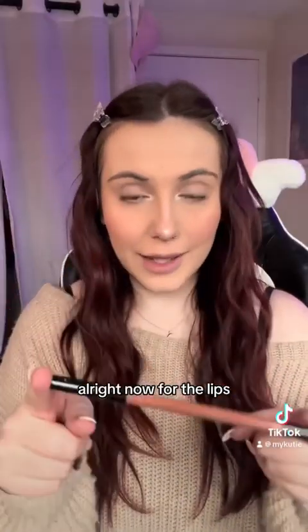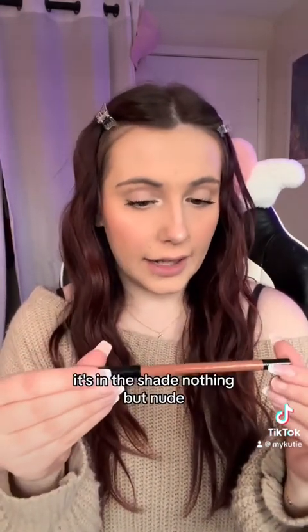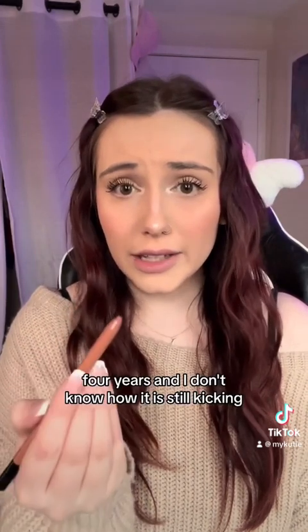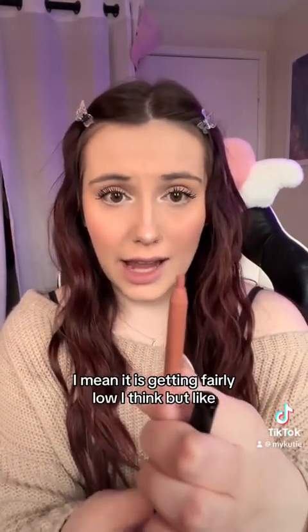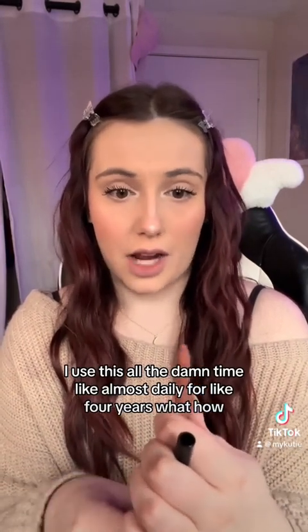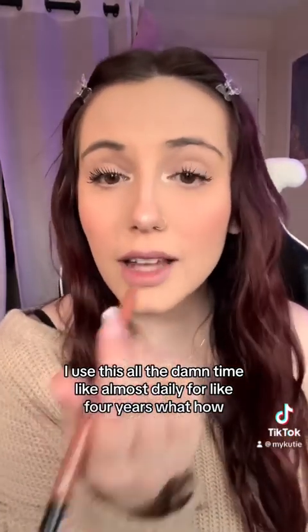All right, now for the lips, I'm going to line my lips in this Sephora gel lip liner. It's in the shade Nothing But Nude. I have also had this for like 4 years, and I don't know how it is still kicking. I mean, it is getting fairly low, I think, but I'm actually shocked right now. I use this all the time, almost daily for like 4 years.